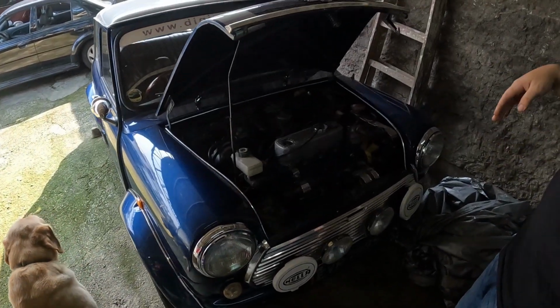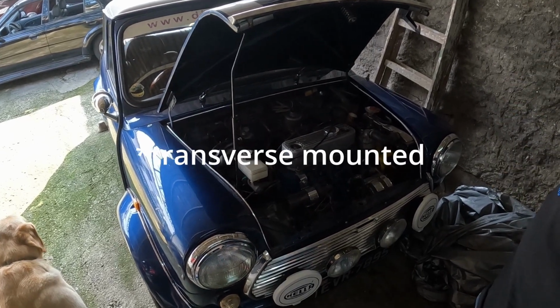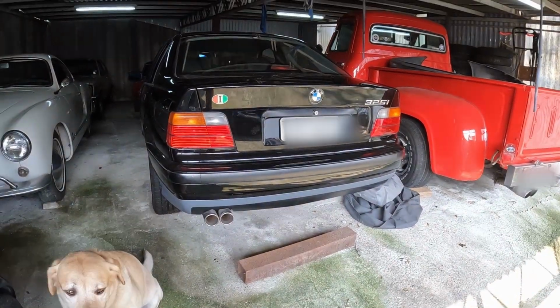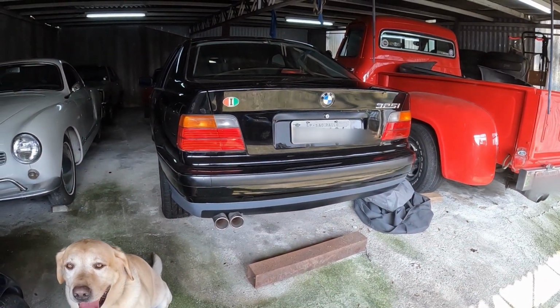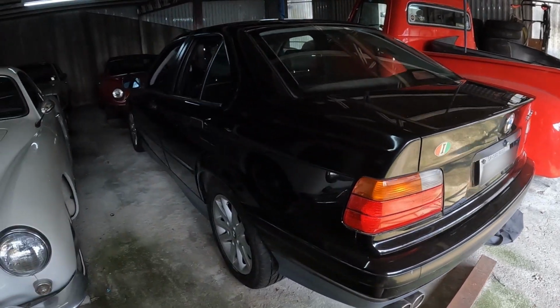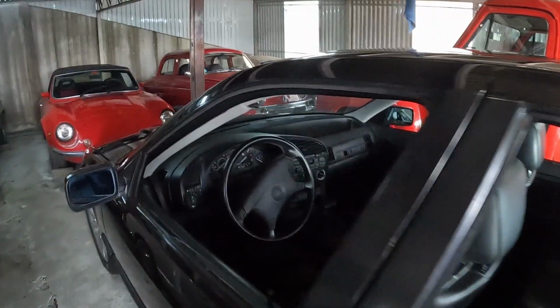The first transversal motor. BMW fanboys, we have an E36 325, which nowadays in this condition, it's virtually impossible to find these that weren't crashed and drifted and beat to living. So this thing is mint.